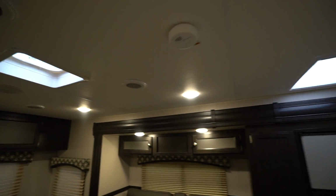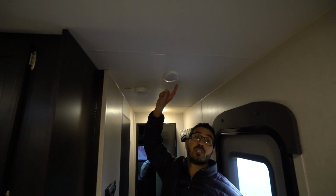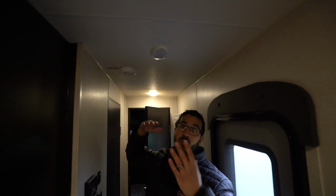And the last thing I do want to touch on is this right here. Right in front of the entryway, folks, is a motion sensor light. So that way, if you want to turn the rest of the lights off, you can just turn on this motion sensor one. As soon as you come in, just that one turns on for you.